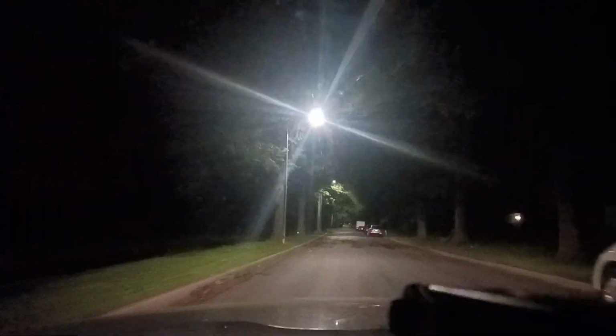Okay, so these lights look kind of like purple lights, but actually getting closer to them, I don't know right now. Let's see. They look kind of blue too, actually. Aren't they actually purple lights though? Oh, they look really purple.